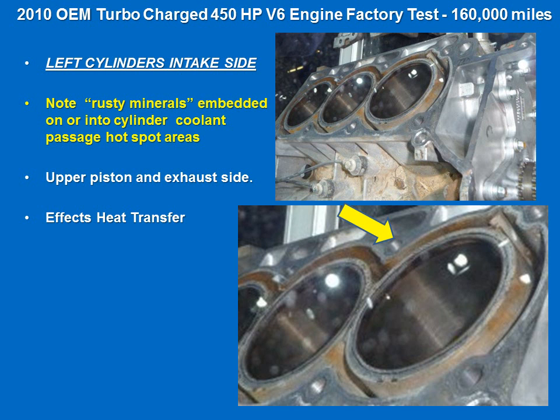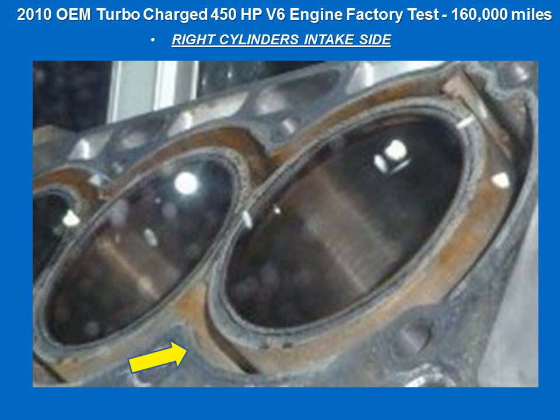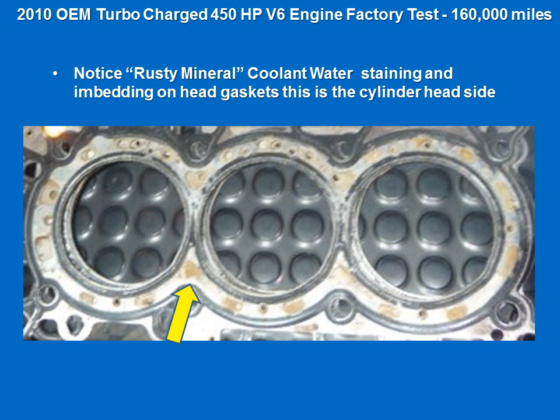Note, here's the left cylinder intake, on the left side, all right? Note the rusty minerals embedded into or onto the cylinder coolant passage in the hot spot areas on the upper piston and exhaust side. This does affect heat transfer and component durability. Again, you can see the hot spot minerals.